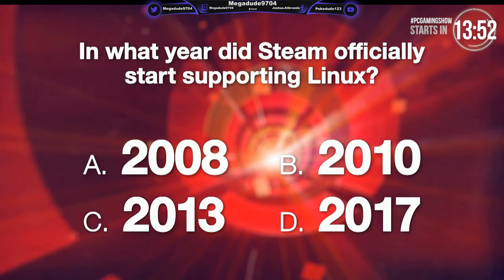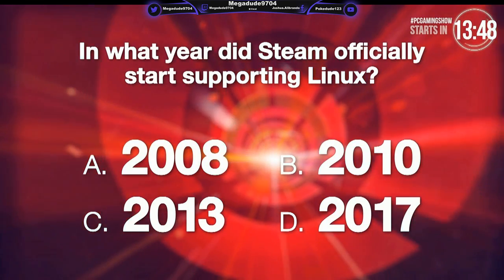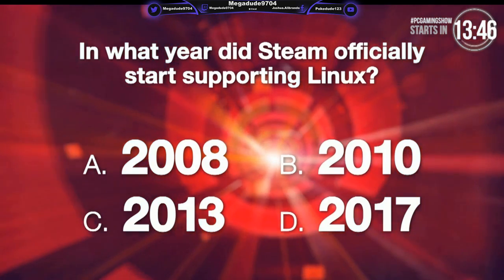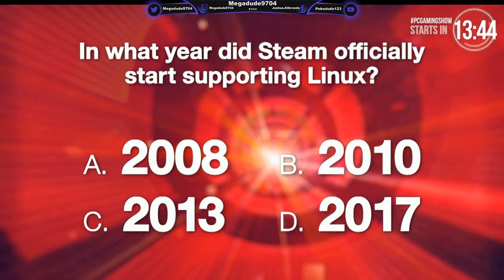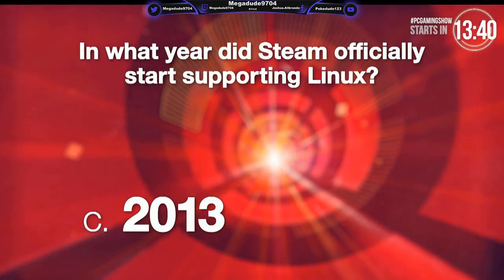In what year did Steam officially start supporting Linux? 2008. I still have no idea if that's true or not. I'm just kind of guessing at this point. I don't think it's quite taken over PC gaming the way Valve might have hoped back then, though.